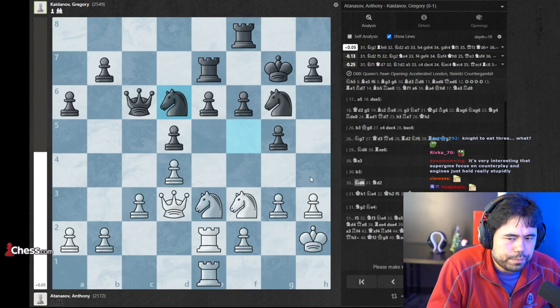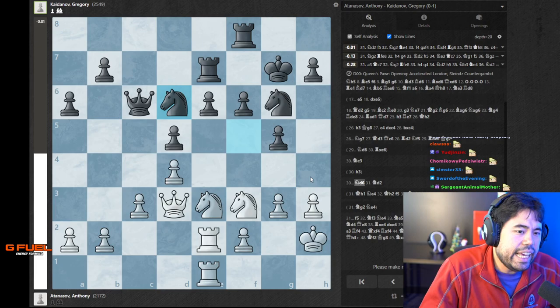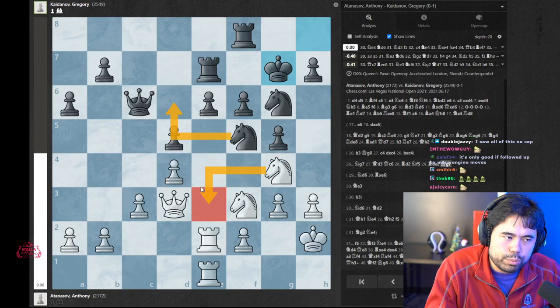It's very interesting that super GMs focus on counterplay and engines just hold really stupidly. Yeah, well, like I said, if you ask any grandmaster about knight e3, they would say it's not a good move, so you basically help black finish his plan. So knight d2 is played here.